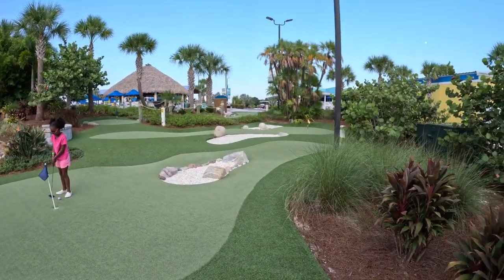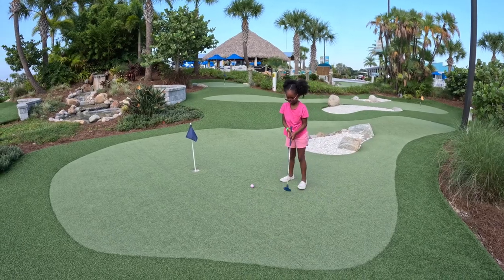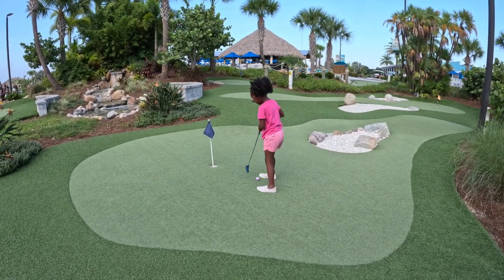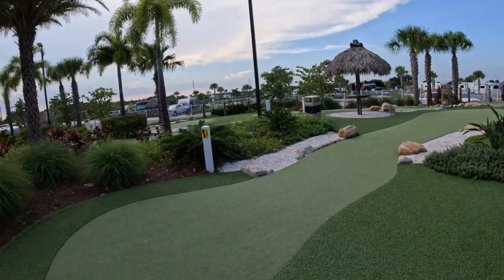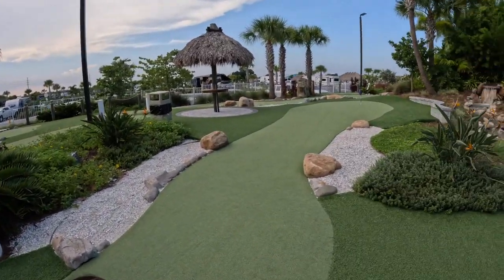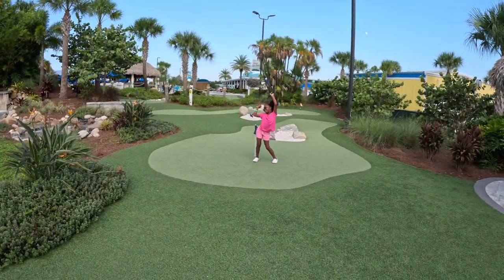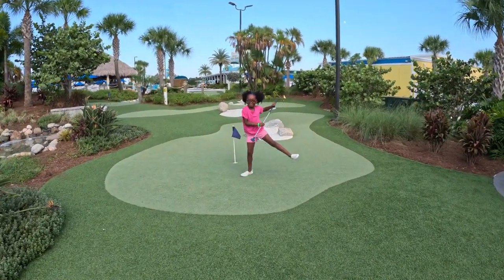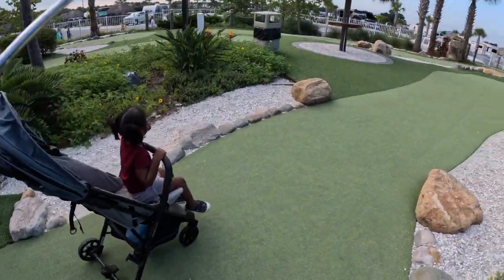All right, so we're playing some mini golf. It's just typical mini golf. There's little nods to the resort and what the resort is. It's super cute. Somebody got her ball in, so she's super excited. Mia's just chilling in her stroller because she does not need to play mini golf. This is super fun. It's included with your stay, so it's no additional fees.